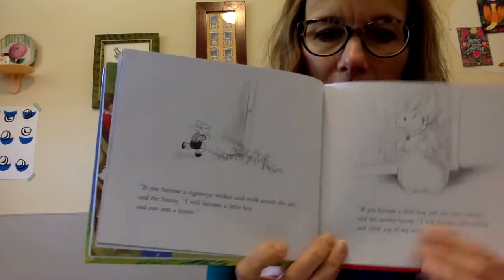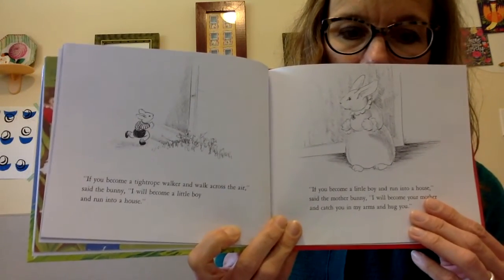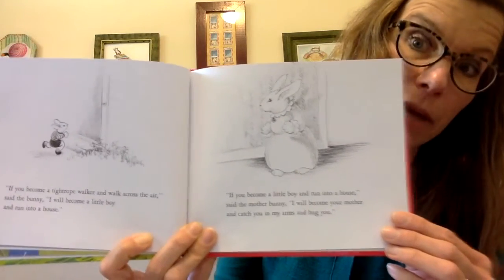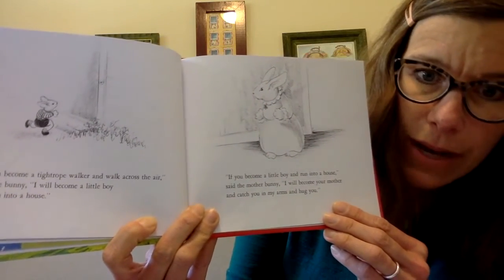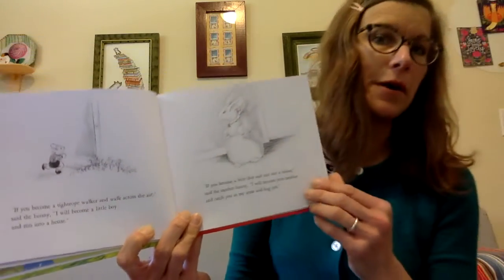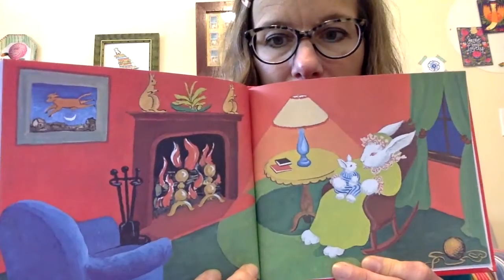If you become a tightrope walker and walk across the air, said the little bunny, I will become a little boy and run into a house. If you become a little boy and run into a house, said his mother bunny, I will become your mother and catch you in my arms and hug you. And so she does.